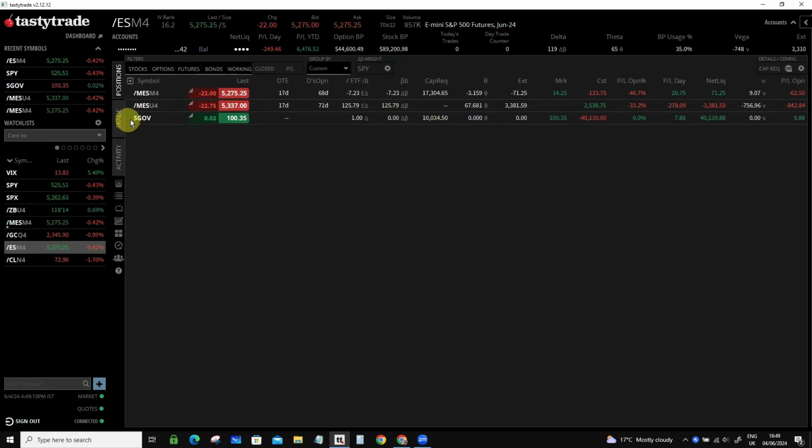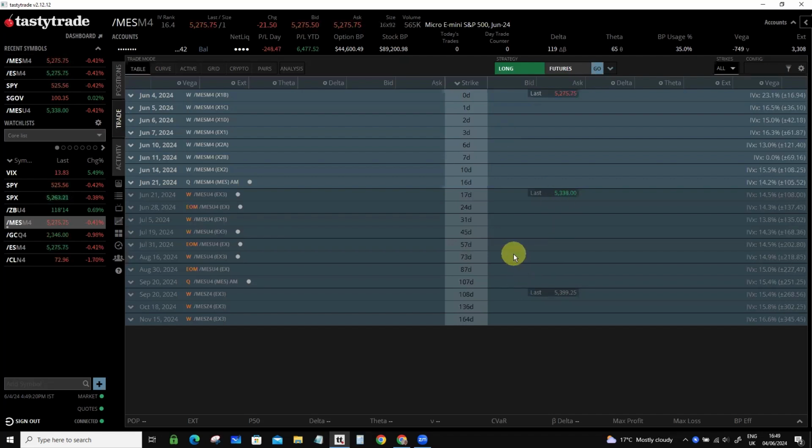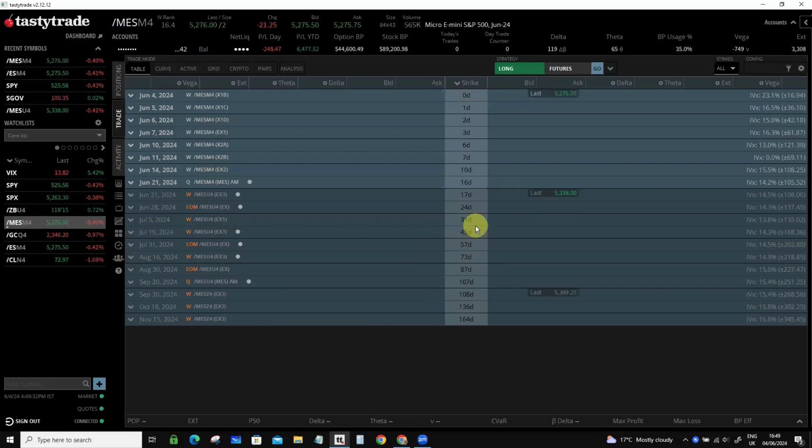We'll still put on a trade, and to do that we go to MES, we go to trade. All of this becomes pretty routine after a few that you put on. The UOT strategy is very straightforward, and it's very mechanical, and basically everything is in the spreadsheet. If you just follow the guidelines, you should be okay. So we can go 87 or 107, given that the VIX is still pretty low. I think we'll lean at 107 or 108.